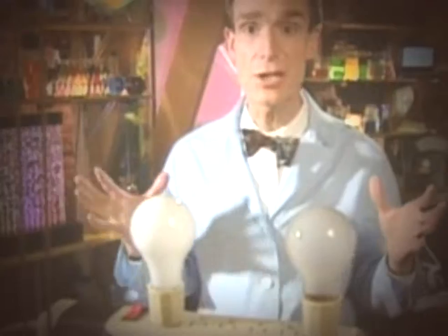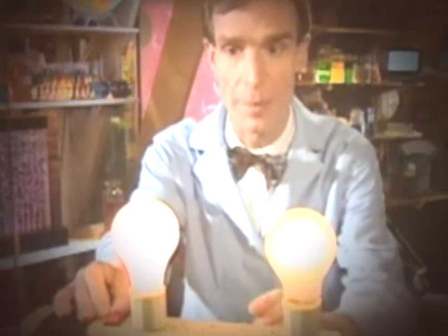Now, the combination of volts and amps we call watts. What? Watts. Now, you know about watts. A 100-watt bulb needs more watts than a 40-watt bulb. I mean, it's a bigger number, more watts. What? No, watts. Boy, that's a lot of watts.